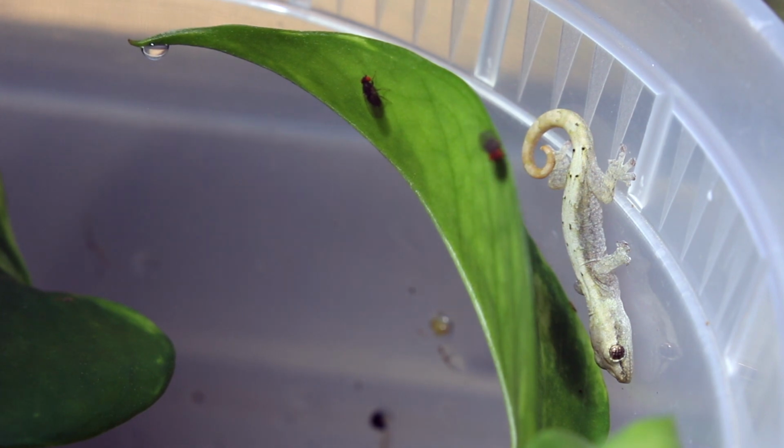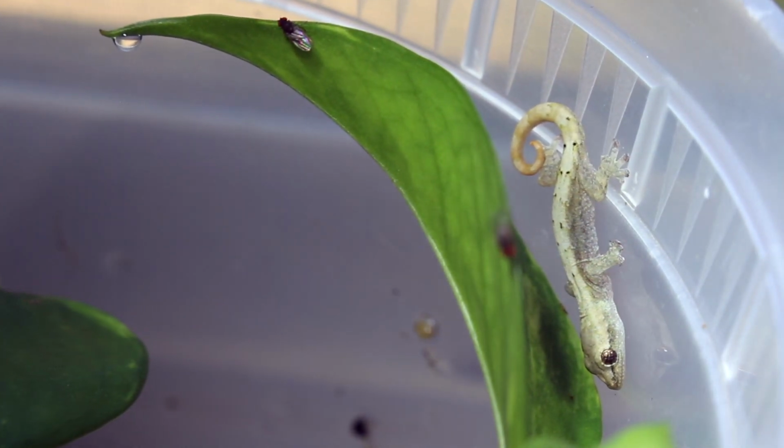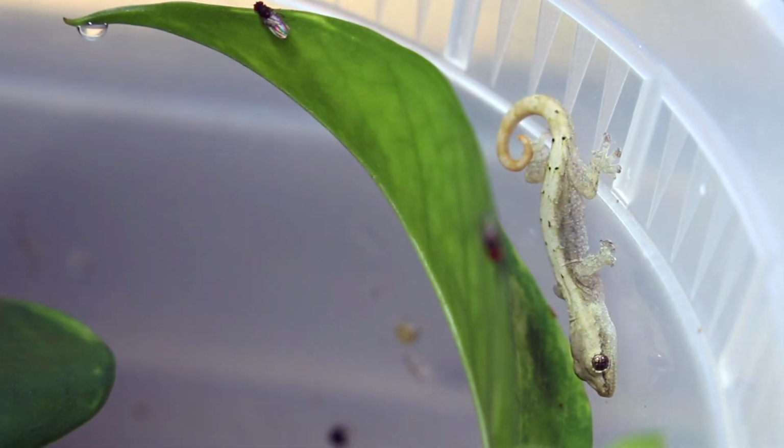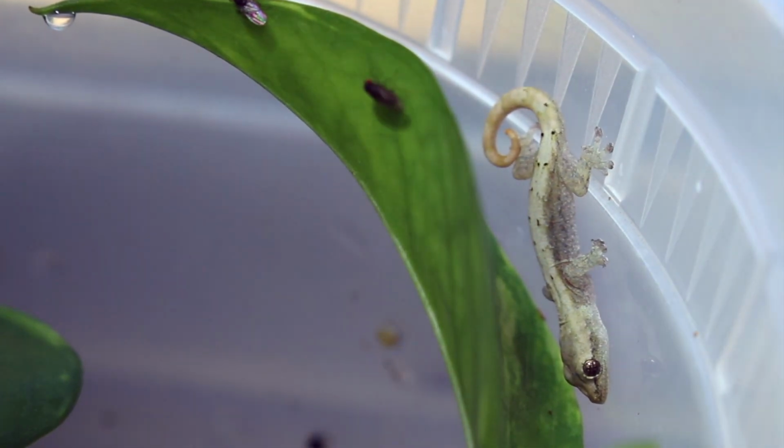I was able to remove one of the 2 babies, though the second escaped into the creeping fig. I will keep an eye out for her later. I'd feel more comfortable if I could get them both out of the dart frog vivarium and raise them up to a bit of a larger size before I reintroduce them.